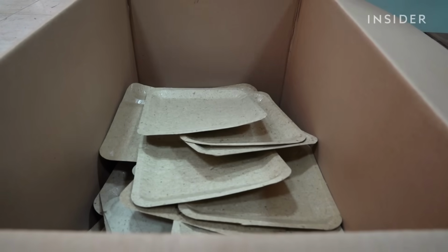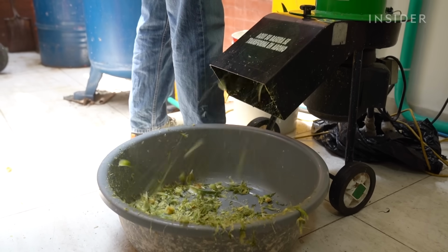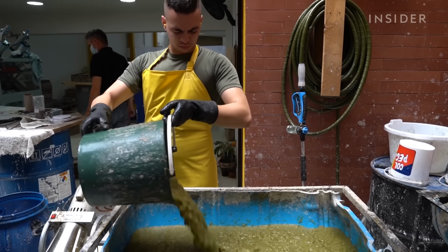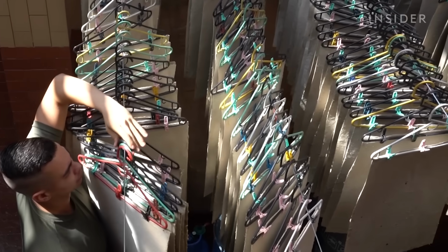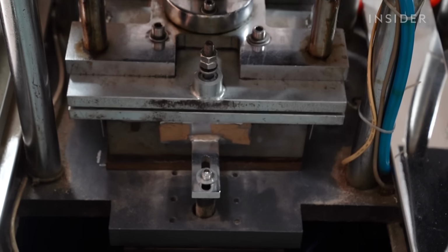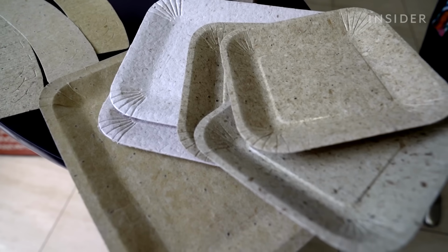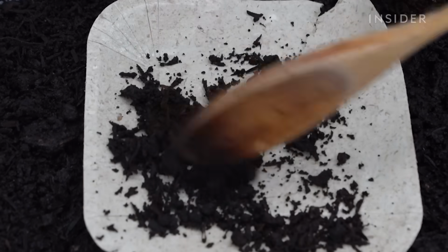Plates are made from the tops of pineapples that are shredded, mixed with some recycled paper, and turned into sheets that are left out to dry under the sun. A machine presses the sheets into form. And if these disposable plates end up in a place with soil and water, tiny seeds inside will blossom in a few days.